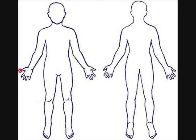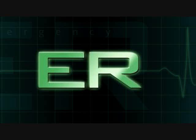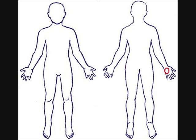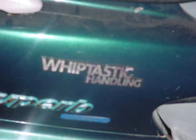up a tree branch, and my thumb just happened to slip in the way when I was about 12. On the right side, on my thumb, actually at the tip, I closed my grandfather's pocket knife by accident and went to the ER at about 11 o'clock at night, and the guy super glued it shut with something called Durabond. On the same hand, on the back of it, I have a faint scar from throwing a tomato lettuce cage thing to try to get to my scooter, which has whiptastic handling.